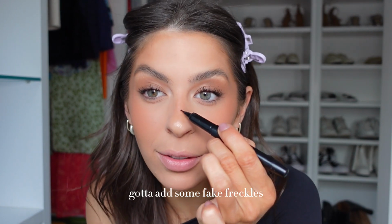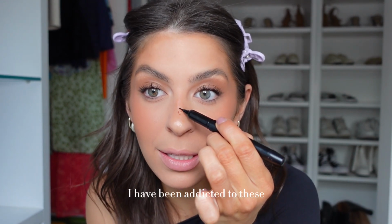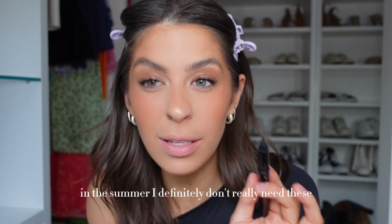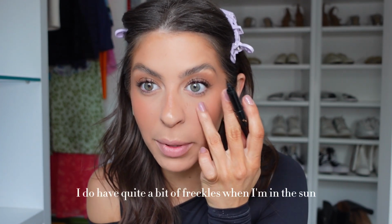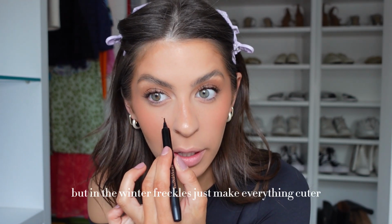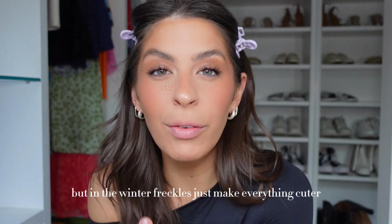Gotta add some fake freckles. I have been addicted to these since I started doing this. In the summer, I definitely don't really need these, given I do have quite a bit of freckles when I'm in the sun. But in the winter, freckles just make everything cuter.